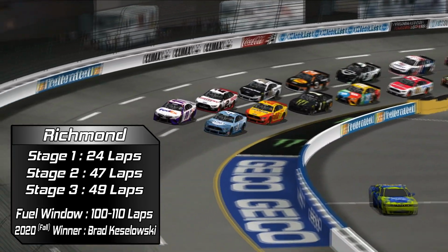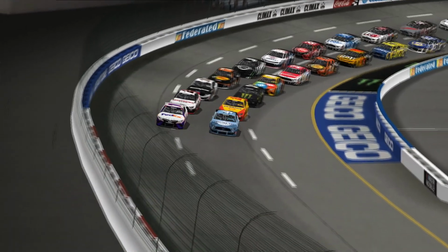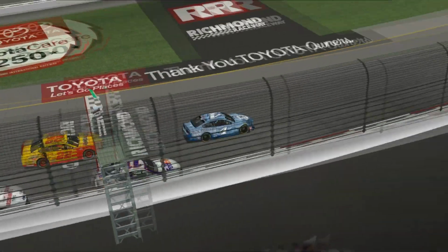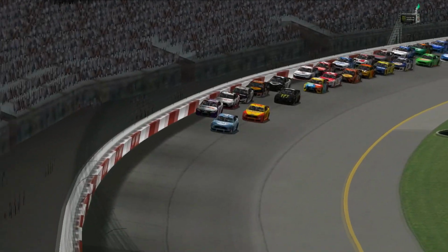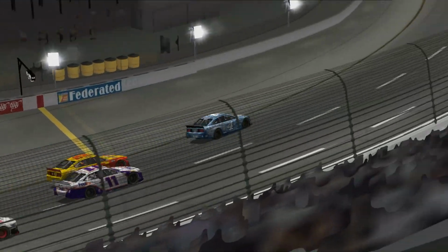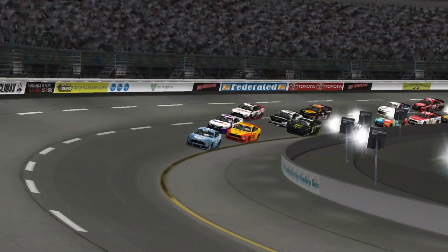Here's your stage lengths today. 49 lap final stage. The race total 120. A pit stop will be necessary. And Brad Keselowski looking to continue his dominant streak at Richmond. Kevin Harvick to the green and clear into turn 1.